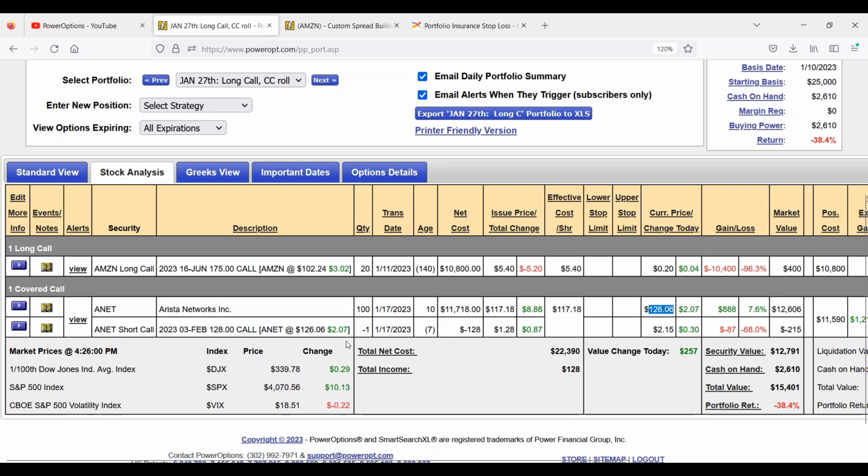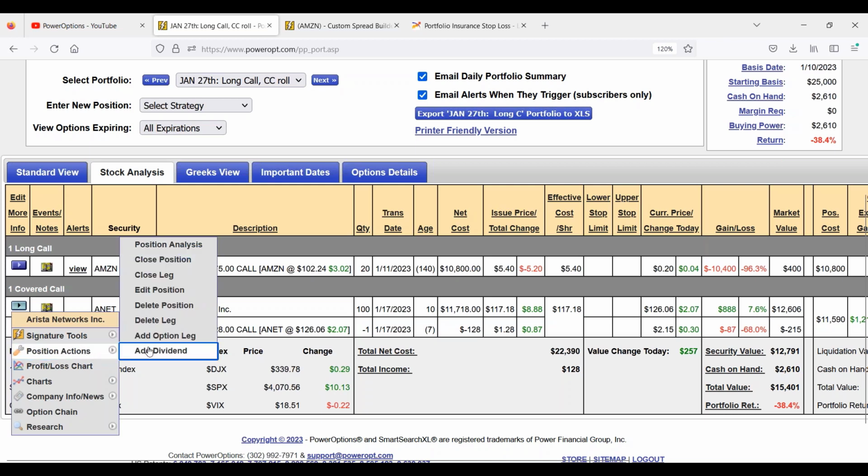It was at 127.60 or so, I think, when I was doing this. So it pulled back a little bit, but that's fine. It's at 126.06. It's getting closer. So let's go ahead and evaluate. What would I do here?